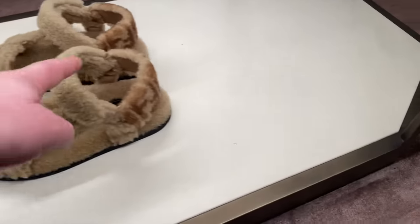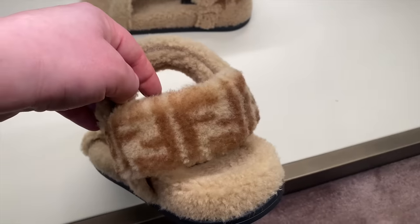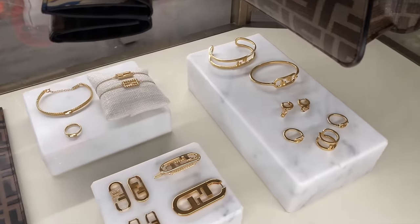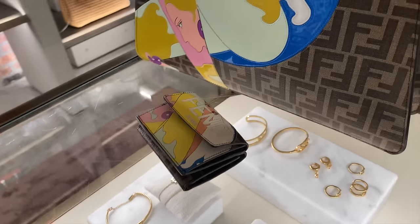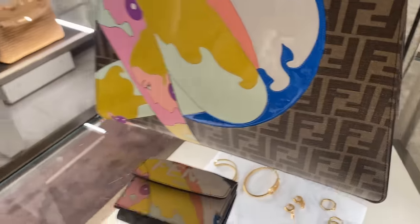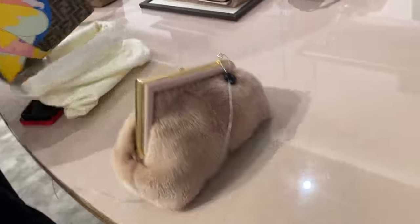Sandals. The little Fendi logo. Fendi always makes great gloves. A lot of little hair accessories. This is from the new collection. Matching wallet.